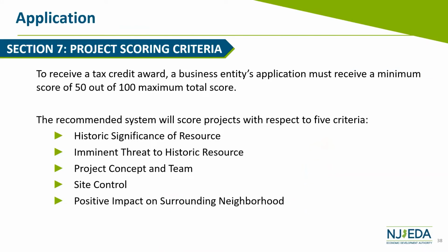Alrighty, so as we mentioned, it's a competitive program. So we will be scoring this scoring criteria, and all the applications will be reviewed and scored by a selection committee. Out of a maximum of 100 points, you have to get a minimum of 50 to be considered for an award. Again, in a year where we're not oversubscribed, if your project has a score of at least 50 and you have met all the other requirements, you will be eligible and you would probably be recommended for an award.